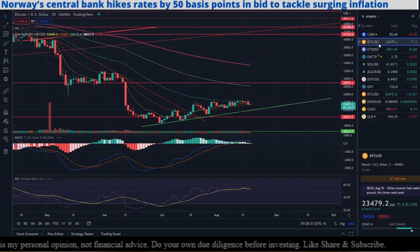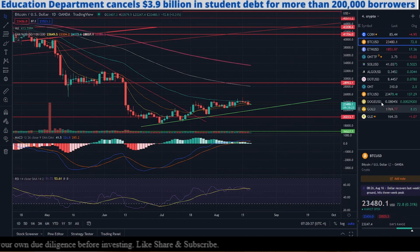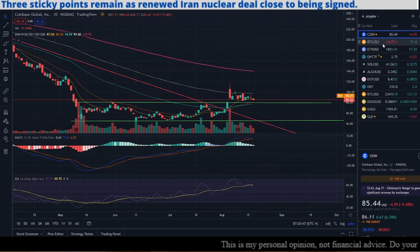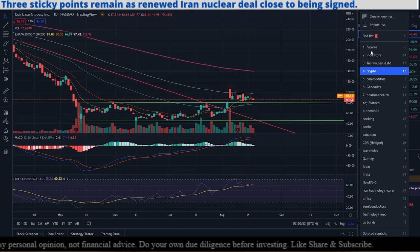Now let's look at the crypto. Crypto is looking bullish today. Bitcoin is up marginally 0.31%, but it's waiting to take its cues from Nasdaq. If Nasdaq goes down, expect Bitcoin also to go down. Coinbase is up 0.78%, sympathetic to Bitcoin. But if Bitcoin goes down, so will Coinbase. So that's where we are with the crypto world.